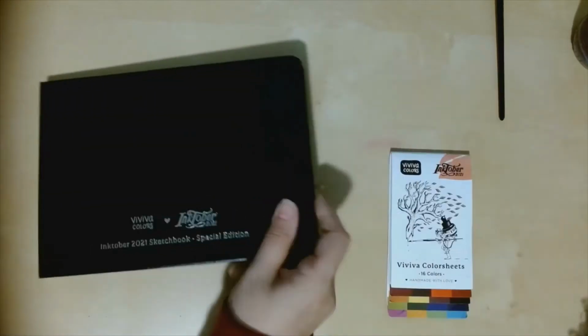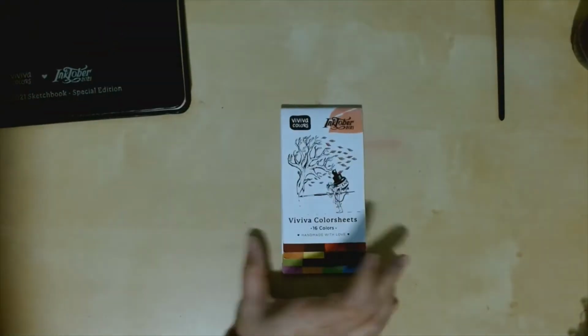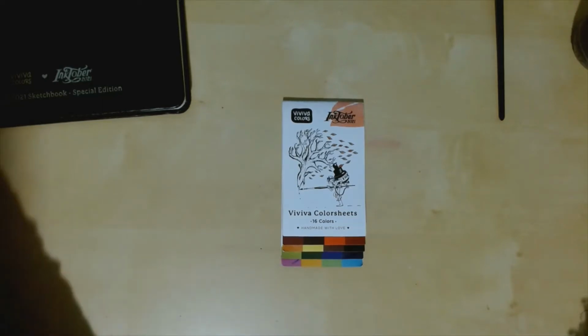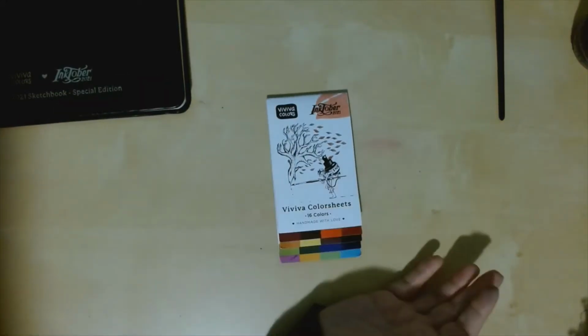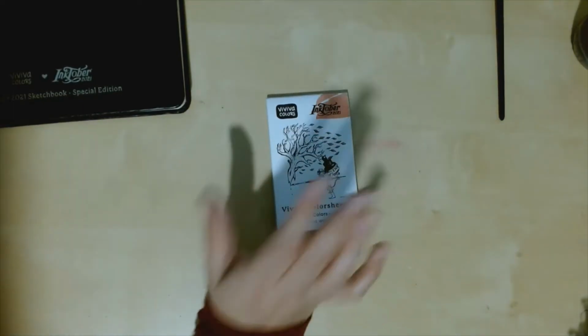Alright, so I guess I'll start with the good. These guys are very awesome. I love them a lot. I think they're really fun and they're novel. I don't think they're going to replace my watercolor travel palette anytime soon, but to just grab them and have them convenient in a place where you might not have all of your stuff set out, these are great. The metallic ones work really well, so having these and the metallics together, I love it.